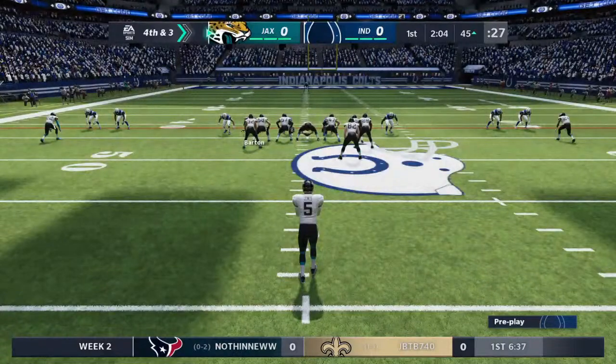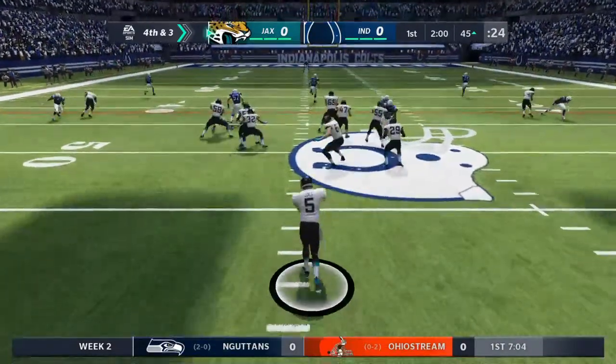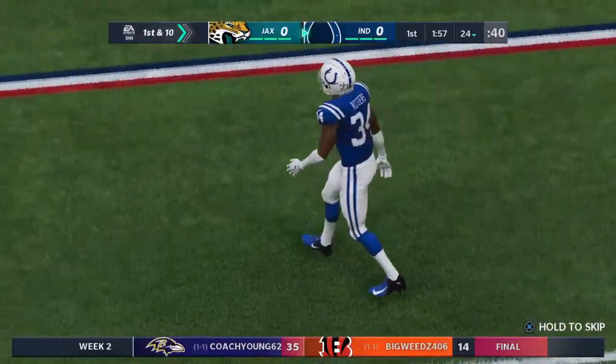Chris Jones on to punt this one away. T.Y. Hilton deep for the Colts. He was called on 3 times in the win last week as his first one here's away. The Colts take over first and 10.